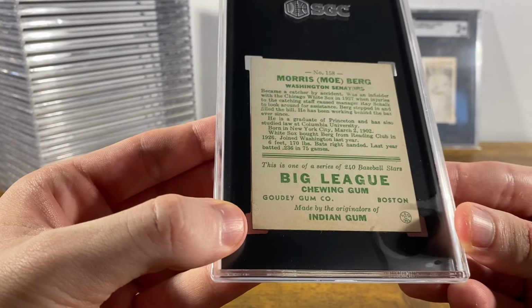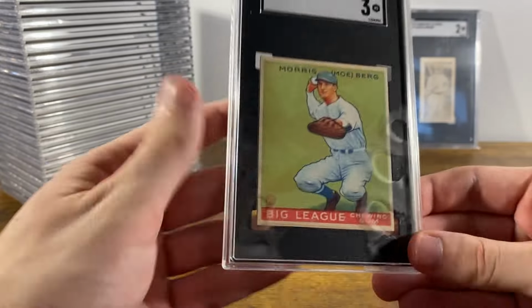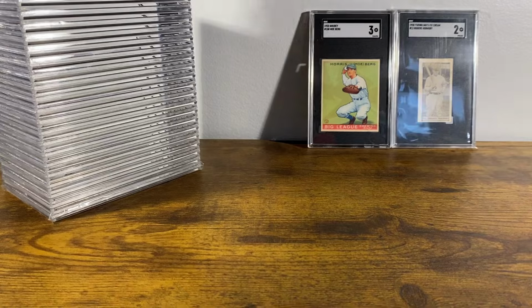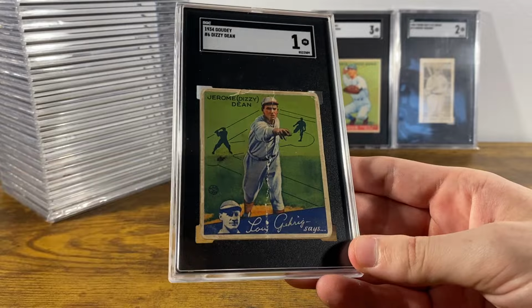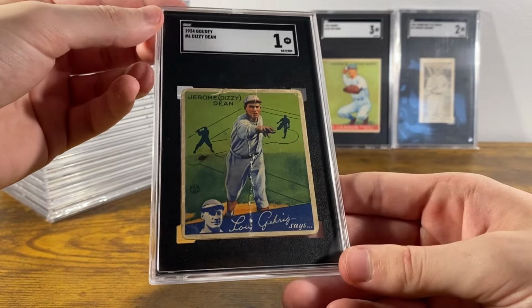It's maybe got a little bit of, I don't know if it's paper loss or just edge wear there on the back. So coming back a 3. Can't be too mad with that grade either. This one here, there is no need to cover the grade. It's got some pretty big creasing in it, but another one I had for a while, so I figured I'd send that in. Came back as a 1, which was exactly what I was expecting.